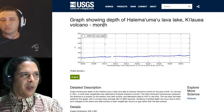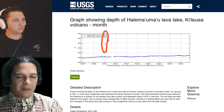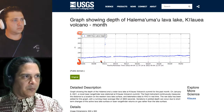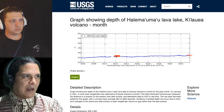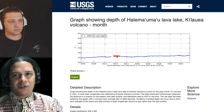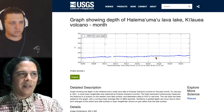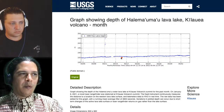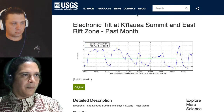So the 1 month plot is a little bit skewed because of some reflections off some gas, so we're skewing our scale here, top to bottom. So you really don't see a whole lot of change. We're at 227. We were at 227 around the 14th. So really the last 3 weeks or so since the stagnant crust, we really haven't changed the depth that much at all. Just a couple little spikes here and there. Next week we'll have a much better view.